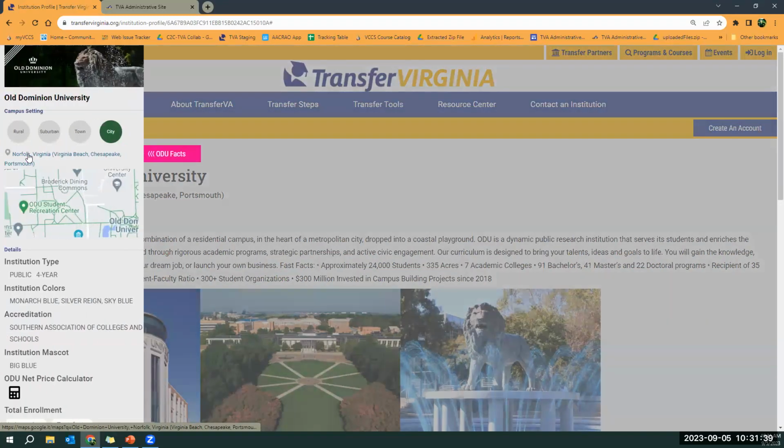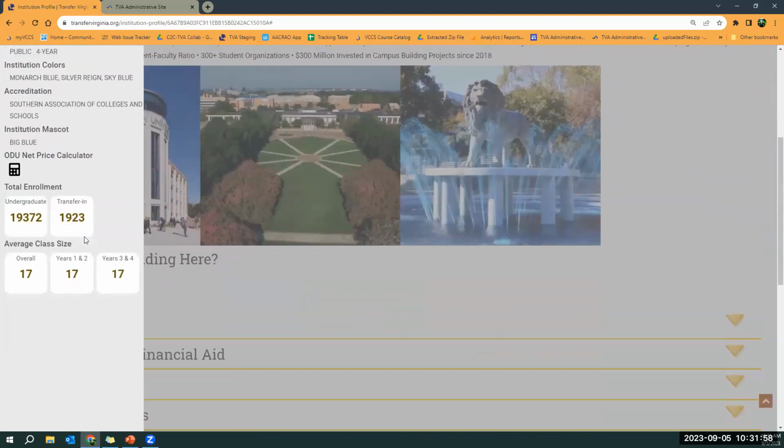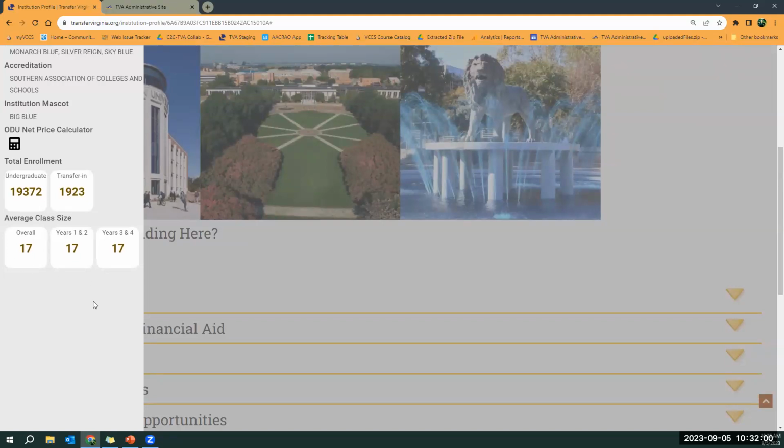I also want to point out the pink tab. This shows the campus setting. Is this an urban college? Is this a rural college? It may make a difference to your student and where they fit in best. You can click on the map and this will show you where within a city or where within the Commonwealth the college is located. I also like to look at total enrollment or average class size. Does your student want a very small personal campus setting with small classroom sizes? Or are they looking more for the energy of a large state public university? You can find that information here.